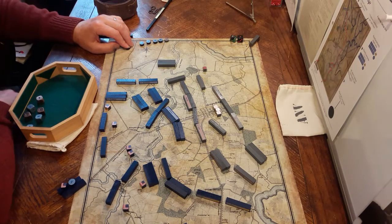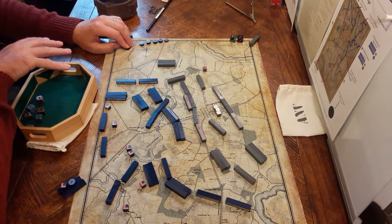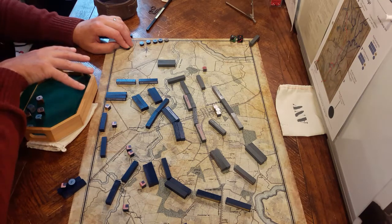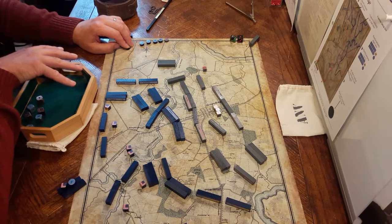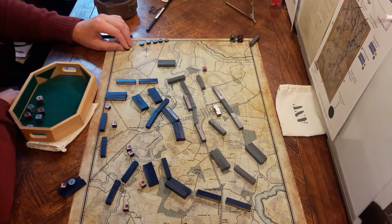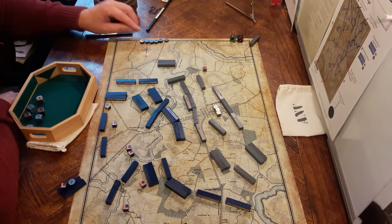This is a case where the chit draw, and when I'm playing solo, I don't allow rolls to alter the turn order, which you can do ordinarily. In this case, I go with whatever I draw. And at this point, there's been some confusion. And so the farther up, Hooker's going to move.